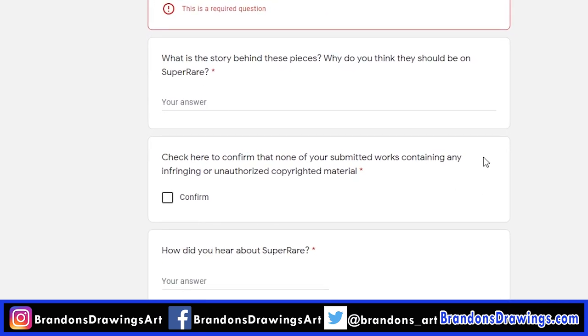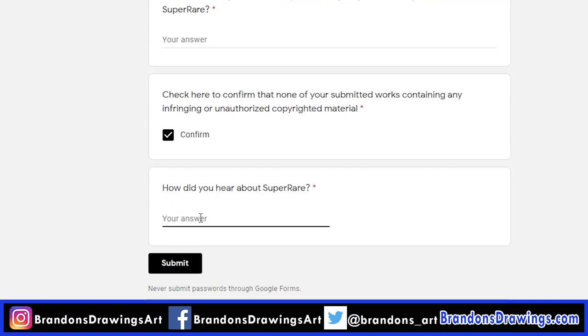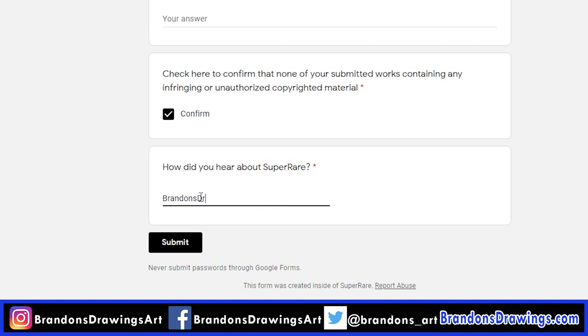Then you have to check a box attesting that your submitted works do not contain any infringing or unauthorized copyright material. Finally, SuperRare requires you to tell them how you heard about the site. Feel free to throw my name in that box if you'd like. Hit submit and your application is on its way.